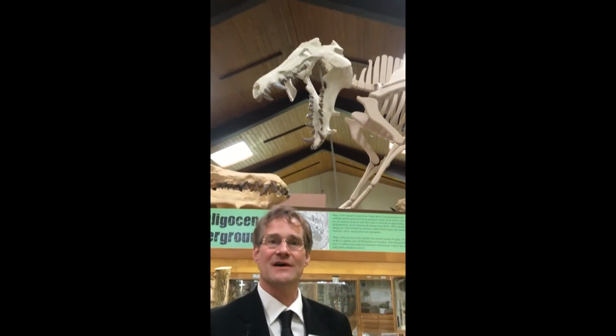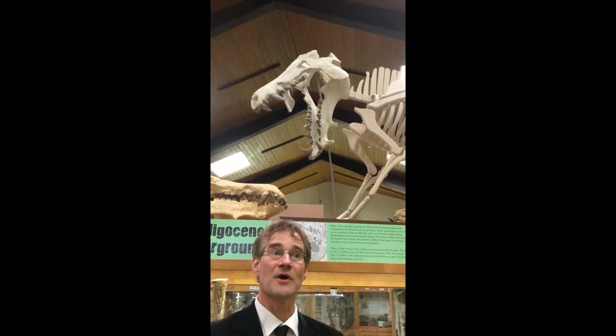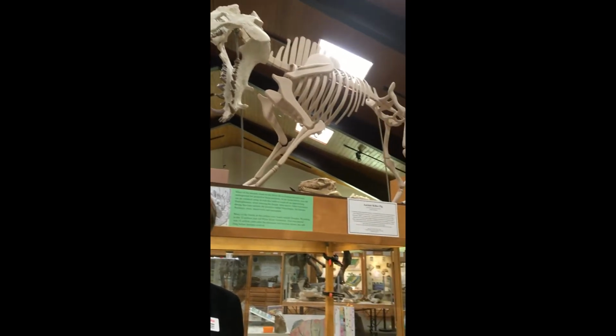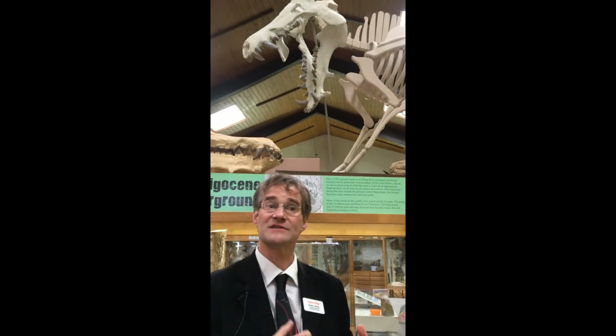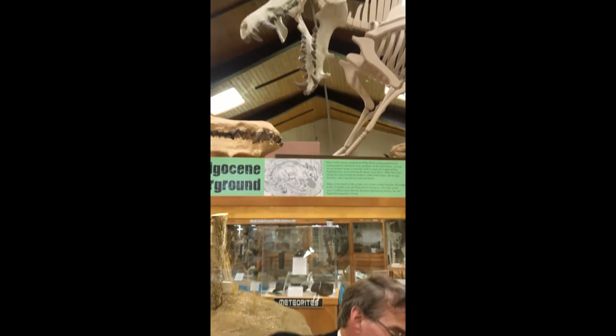So that's the skull, a cast of the skull of an entelodont, and then our model maker, Jim Copen, made a wooden model of its postcranial skeleton so you can get an idea of the size and shape of the whole animal. By the way, if you want to see a complete skeleton fossil of an entelodont, they've got one at the Denver Museum of Nature and Science.